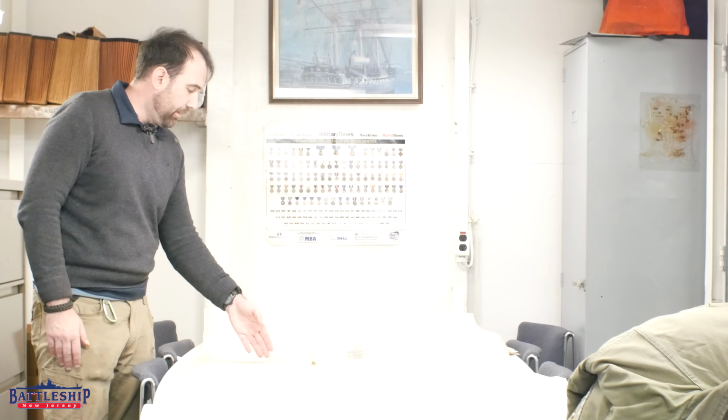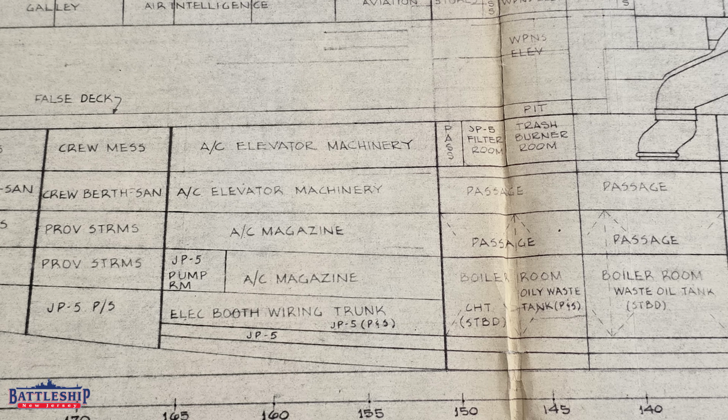And you can see where the barbette space is around frames 150 to 165. Aircraft elevator machinery, aircraft elevator machinery, aircraft magazine, JP5 pump room, and the barbette itself is no longer there. So it's really confusing to me that they're removing all this weight back aft, but still adding more weight forward. So maybe they are doing some weight calculations with this? I'm just not sure. Interestingly, as completed, even though dead weight, they're 10 feet higher in the bow, no concrete ballast is added to the Iowas as far as I know in their actual completed modifications.